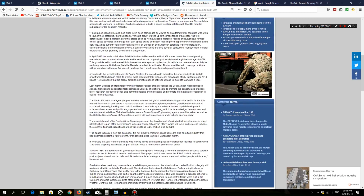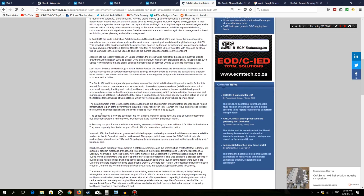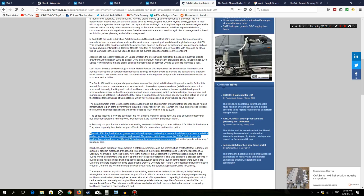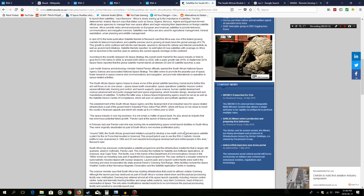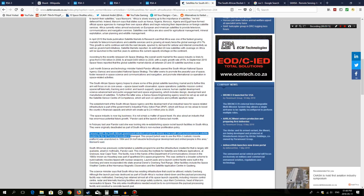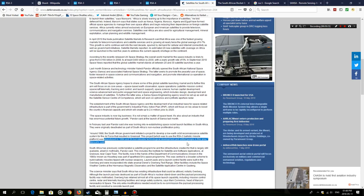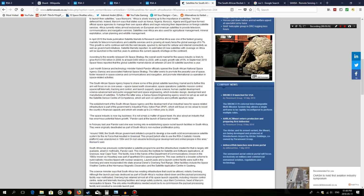Now, of course, we just have to find that. Space industry is a big business. That is indeed the case. Around 1988, the South African government initiated a project to develop a low Earth orbit reconnaissance satellite system for the Air Force that resulted in GreenSat. This project was abandoned in 1994, and SA lost valuable technological development and skilled people in this area.